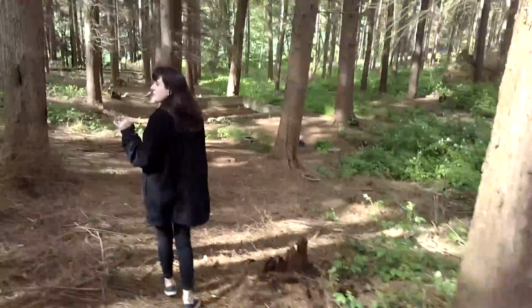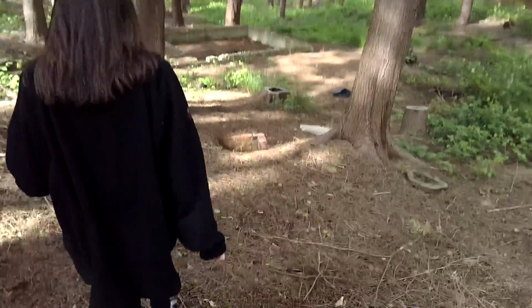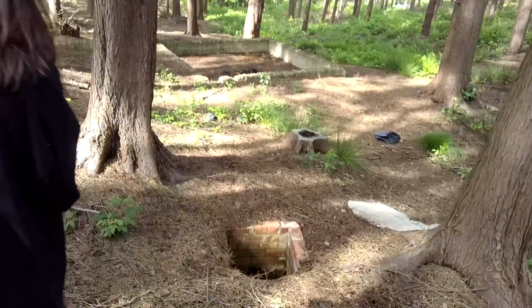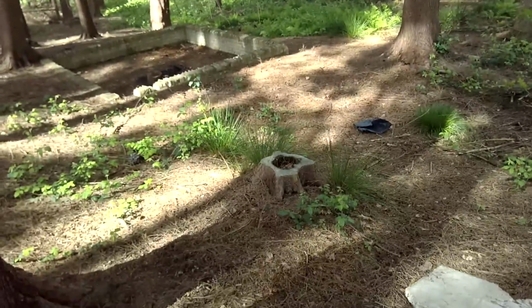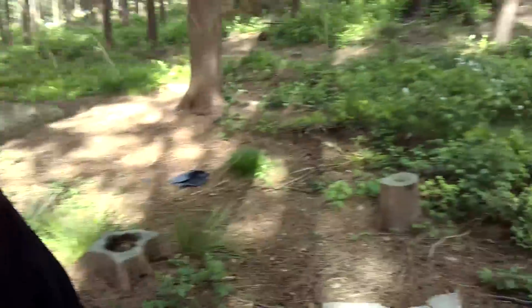Not too cold down here at all, is it? Oh, that's cool. We can stand on that log in a minute. That stump there in a second. I wonder what this was for. Oh, there's a big hole there. It's like a fire pit they've made it into. Right, okay, just be careful of holes, because there's obviously a drainage system here of some sort.